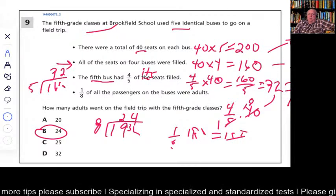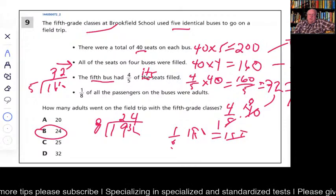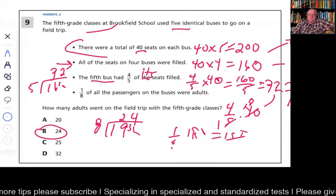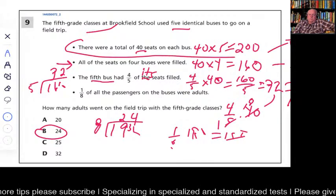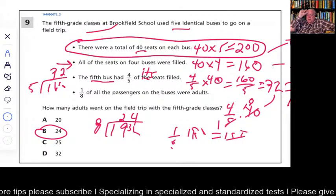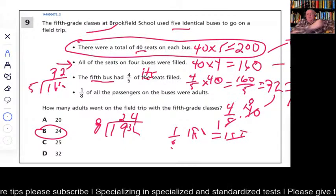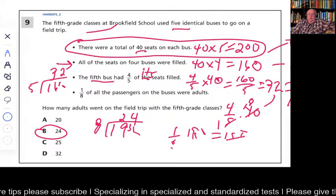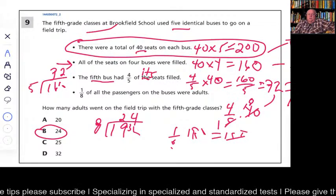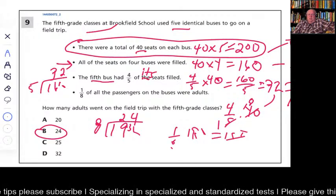And normally, some of the distraction information is important. So it turned out that this item here never really became important. It wasn't important that there were 5 buses and 200 total seats. That never came into play. Okay? We could have done something else maybe to do that calculation, but that would have made this super duper harder. All right? So this is a hard problem.